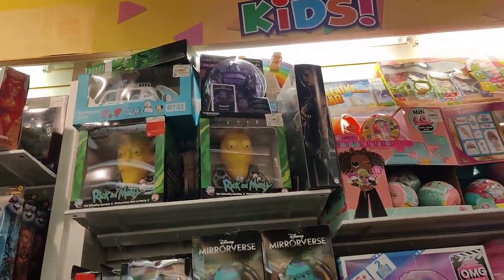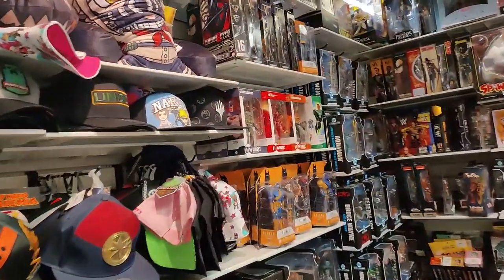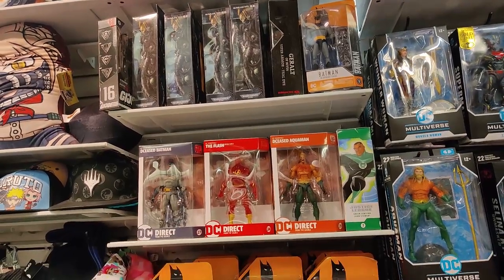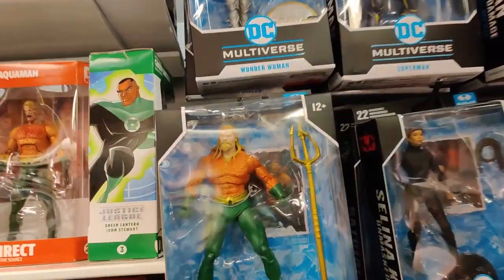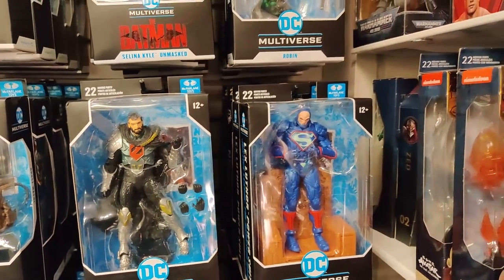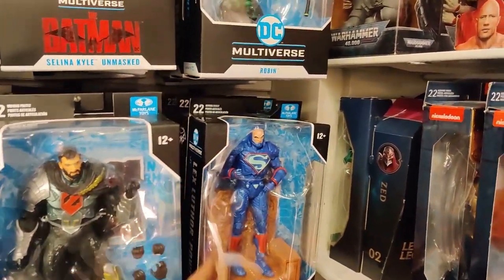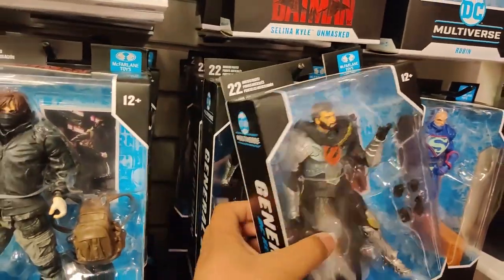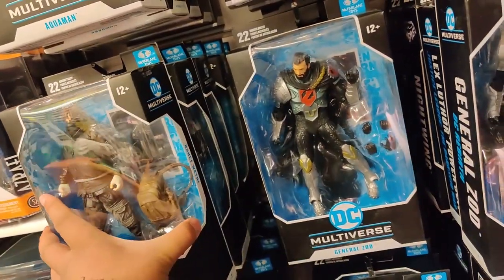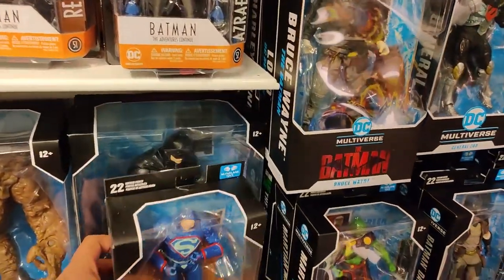More of that Disney Mirrorverse. And over here, yeah, pretty much more of the same. Haven't seen anything new come in lately. More of that DC Direct stuff. Oh, there's Aquaman. They are showing up here. Nice. Robin, General Zod, Lex Luthor power suit. Supposed to be another Lex Luthor power suit, but I guess it hasn't arrived yet. Martian Manhunter again. Very cool that these are showing up.